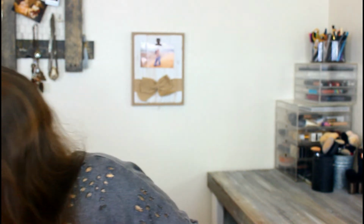And then contour-wise, I'm going to get rid of this LA Color Pro contour. It's broken anyway. It's pretty, but it's a little bit too soft. And there is such a thing as being too pigmented, especially for a face product. So this is going to go as well. And I really love this bronzer, you guys. It's really, really pretty.